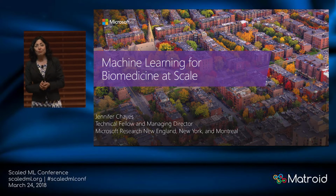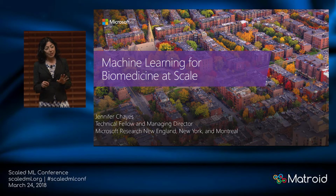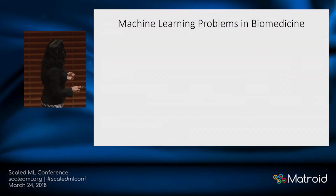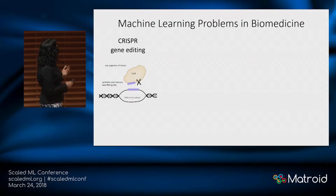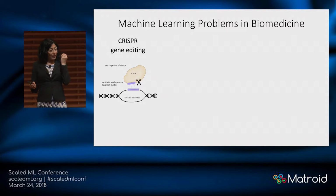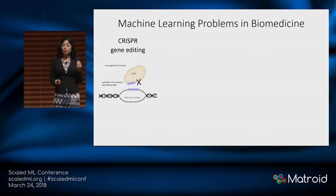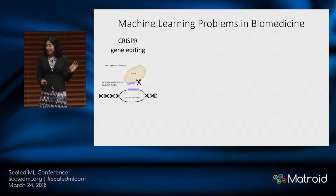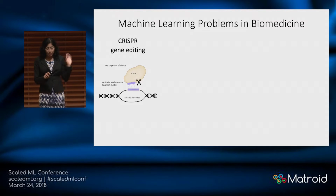Because for me, I think that biomedicine is just going to be the most important application of ML at scale, because it's going to change healthcare for all of us. Okay, so these are a few problems that people in my lab and other parts of Microsoft are working on. The first is CRISPR gene editing. I'm sure you guys have heard about CRISPR. It's a way of editing genes so precisely that we hope we'll be able to go into living cells of people who have a disease and actually get the bad DNA out of there. So it's really interesting, and it has required ML at scale.